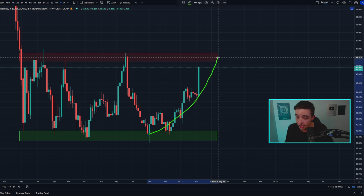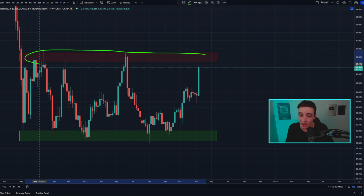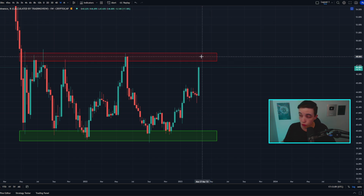and I continue to expect this to be the case until the Bitcoin dominance runs into this area of resistance, which is sitting in between 47.5% going up towards around 48.5%. So once again, in that range right there at roughly around 48%, give or take a little either side, is an important range of resistance.